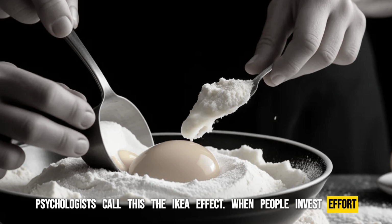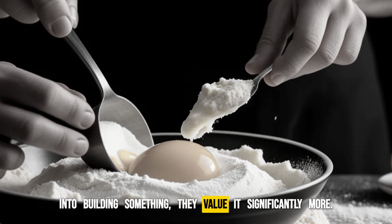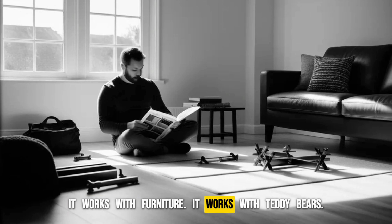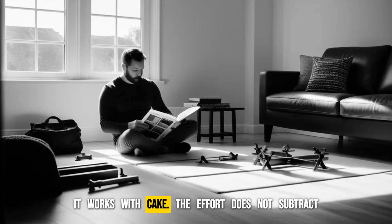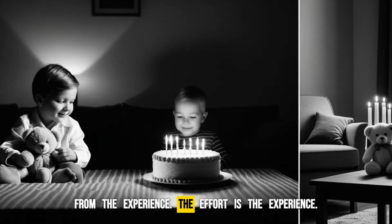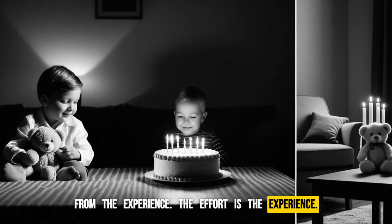When people invest effort into building something, they value it significantly more. It works with furniture. It works with teddy bears. It works with cake. The effort does not subtract from the experience. The effort is the experience.